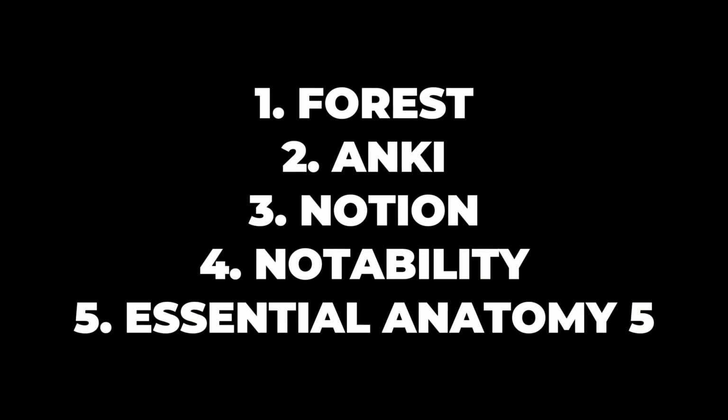So those are the 5 apps, pretty much the only 5 apps that I use in medical school. There's probably a few more, but those are the main 5.